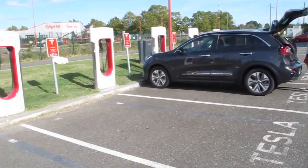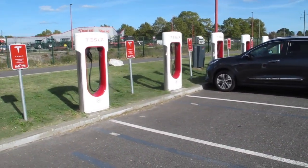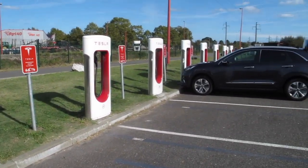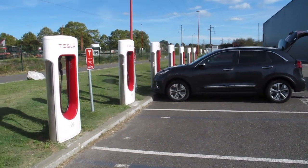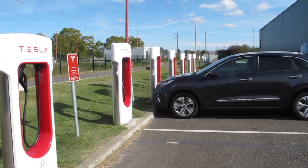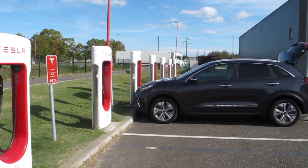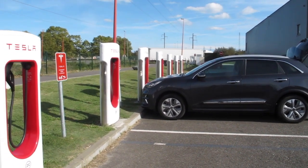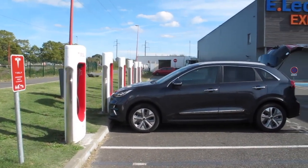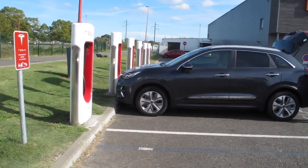So here we are in Les Landes, a couple of kilometers off the autoroute, and there's all these Tesla chargers. We spent a lot longer here than we planned to. We were parked next to, plugging in, charging, parked next to some Brits who live here as well, with their Renault Megane E-Tech. I had a good chat with them.